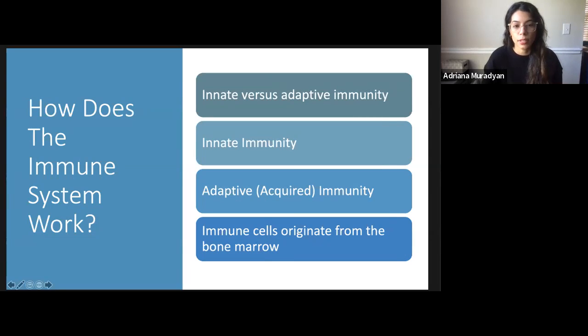So how does the immune system work? Well, you have two types of immunity. One is innate and the other is adaptive. You are born with innate immunity. It is the oldest protection we have. It encompasses physical and chemical barriers in addition to other cellular components.